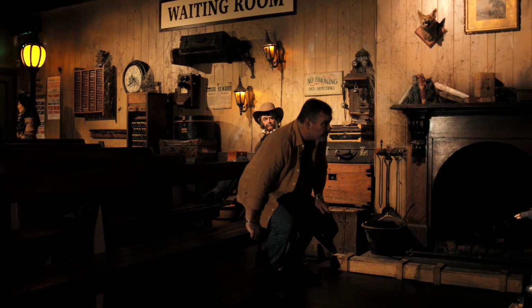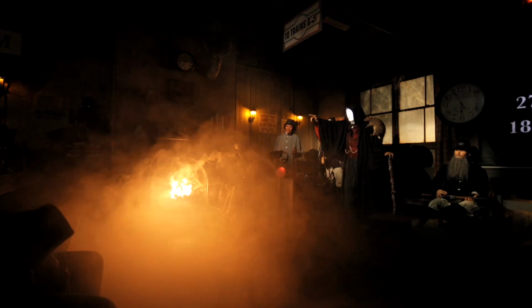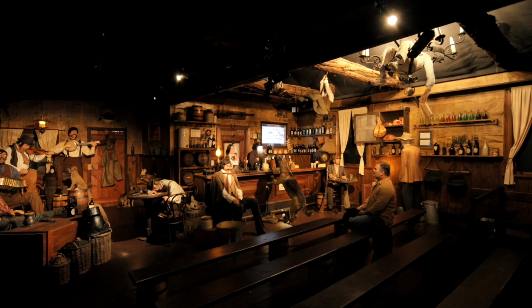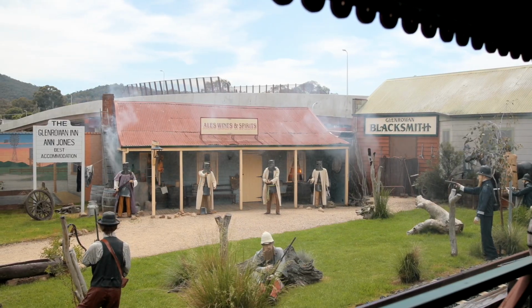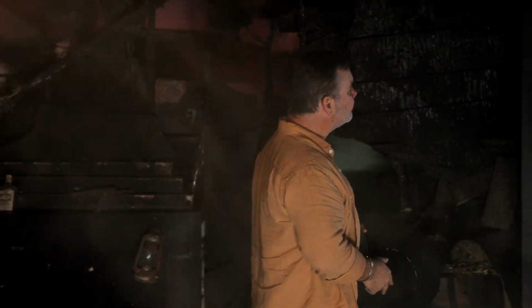animatronic show begins in the waiting rooms of the old Melbourne railway station. This immersive experience takes you back to the days of Ned Kelly, with lifelike figures, original photos and posters vividly retelling the Glenrowan siege. The attention to detail draws you into Ned Kelly's final standoff.